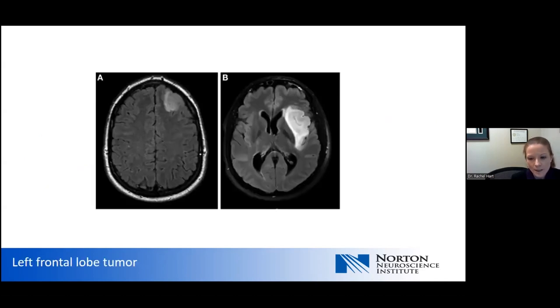So this woman that we had seen had a 3 month history of progressive cognitive decline, also with visual hallucinations. When she came through the ER, she ended up having an MRI scan that showed she had a frontal lobe tumor. So that's why she had hallucinations as a primary symptom.